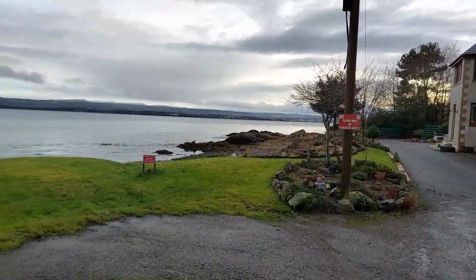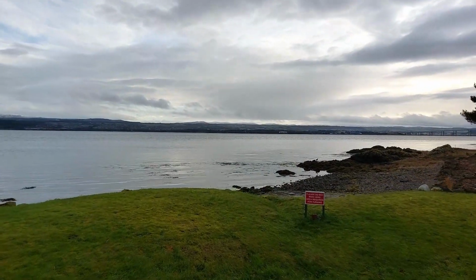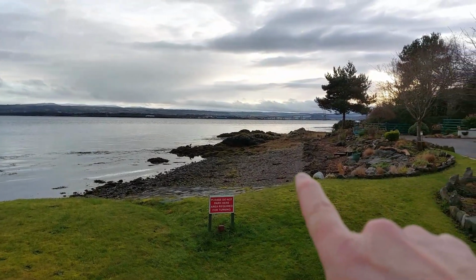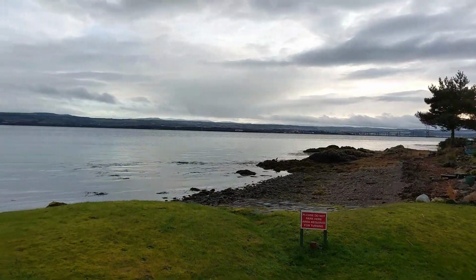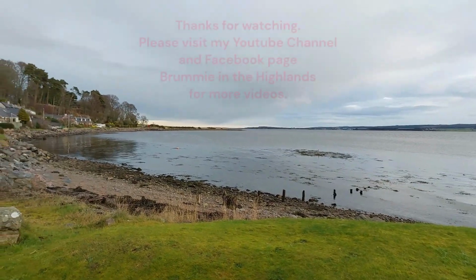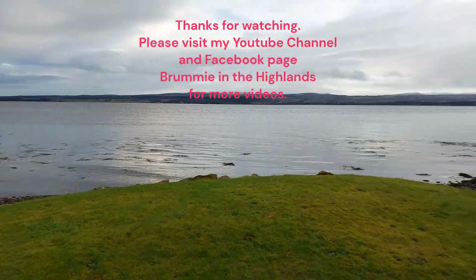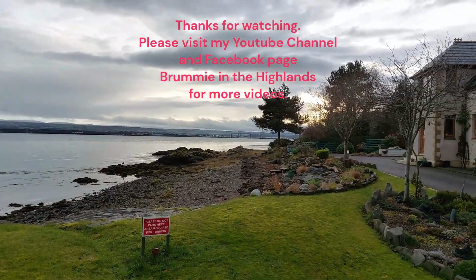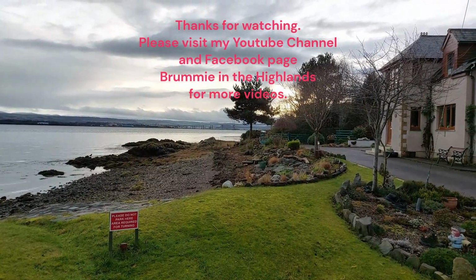But what we could do, although we're not going to do, and when I came in the summer, I walked across the coast. So it was just there. And we ended up coming back on to land just about here. So you can do that. You can walk along the coast from North Kessock, but we couldn't do that today because of the tide. I wasn't going to risk it.